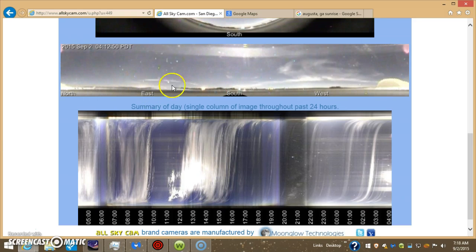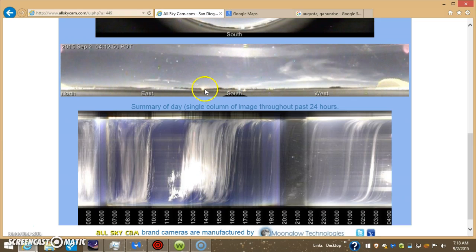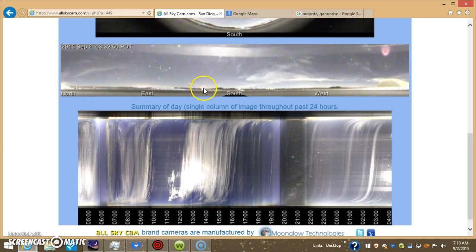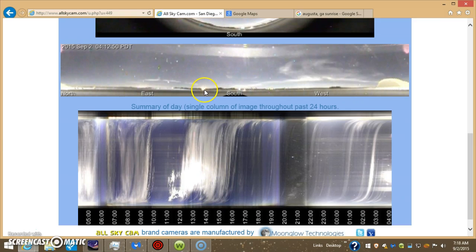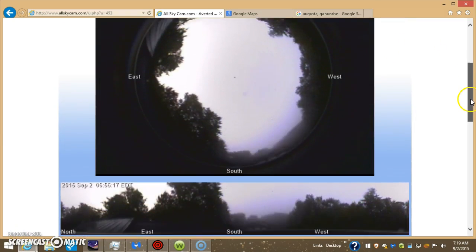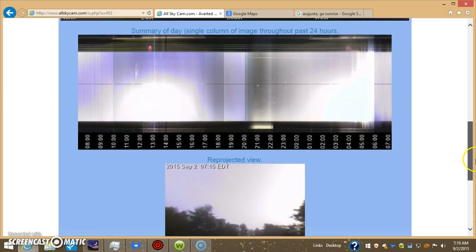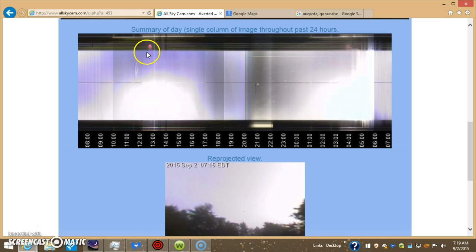Here's the sun over here. Here's this thing. And we're pretty much in its headlights. But it looks like it's coming up a little bit higher relative to the horizon. Quite a bit, actually. It was maybe just barely showing before when I first started making these vids. Here's a good one on the summary of the single day column image. Nothing showing up there. There we go.